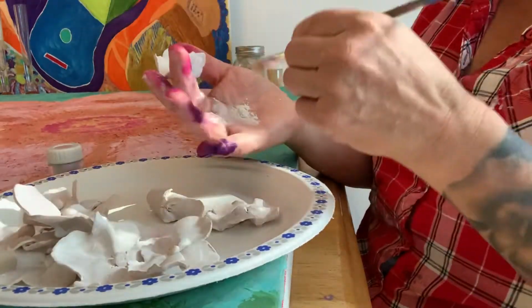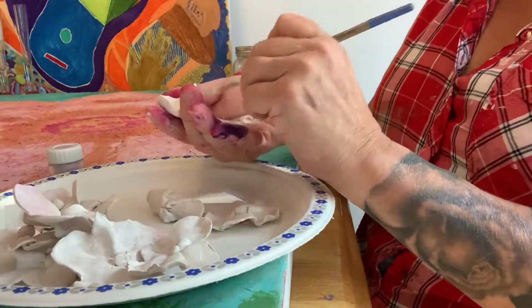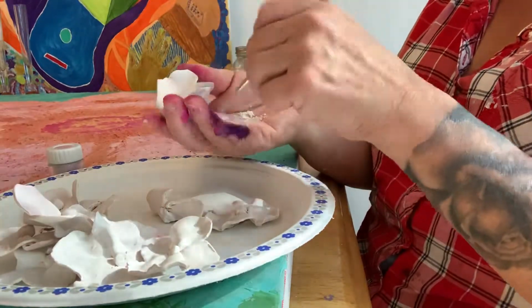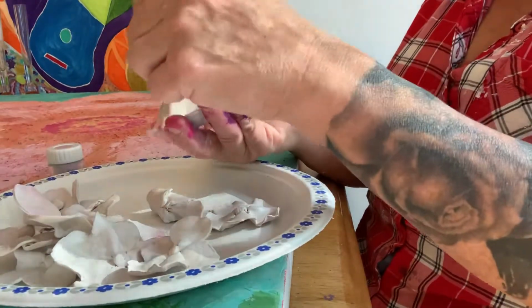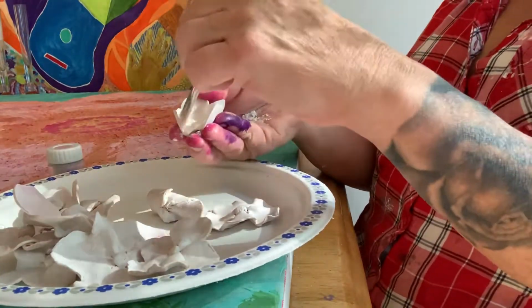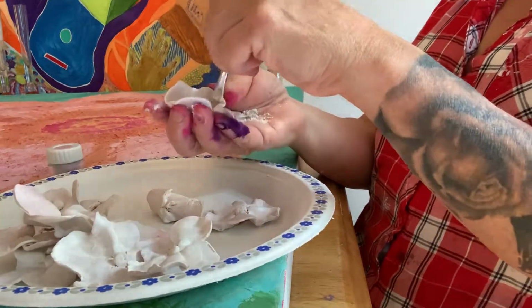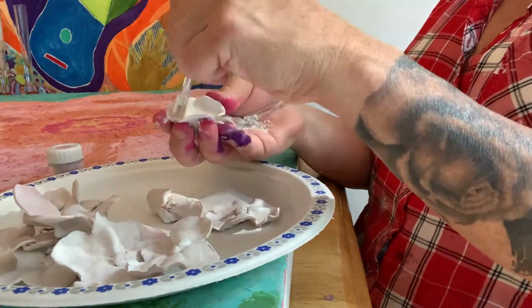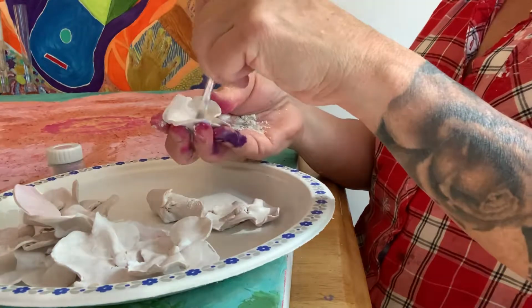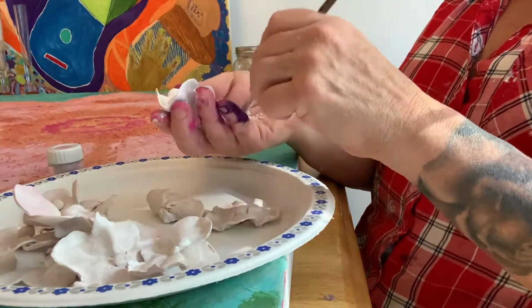Anyway, I am just going to keep plugging away at this and try not to breathe this stuff in, because it's not good for you. But I'm holding it away from my face. Oh, it's so pretty. You should have a mask on when you're playing with this stuff. I've got a big mask. It's too big for this though.